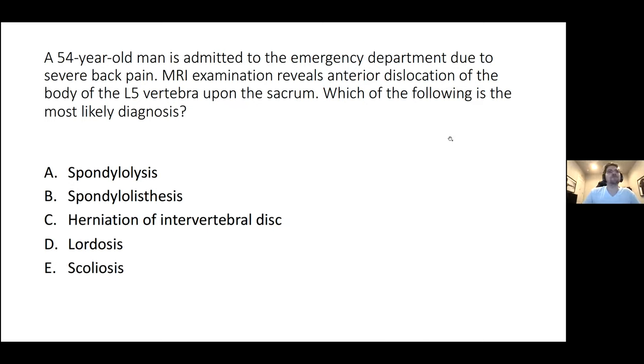All right, try this one. All right, so what are we talking about? Now we have an anterior dislocation, right? So if we just had a fracture, we would be talking about spondylolysis. But because there's anterior dislocation, it's spondylolisthesis, I think is how you properly pronounce it.